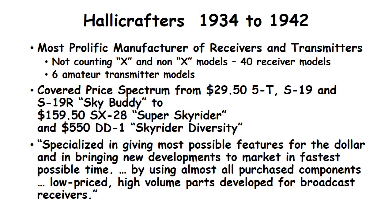And then there was Hallicrafters. Hallicrafters was like nobody else. They were a terrifically prolific manufacturer of both receivers and transmitters. Not counting the crystal and non-crystal models of their receivers, they brought out 40 different receiver models from 1934 to 1942. And they brought out 6 different amateur transmitters. They covered the price spectrum.